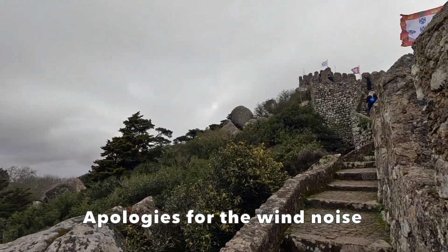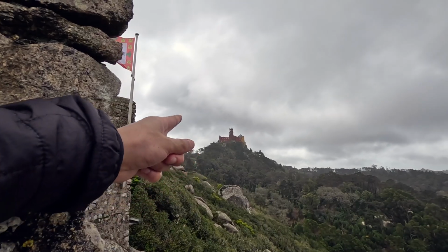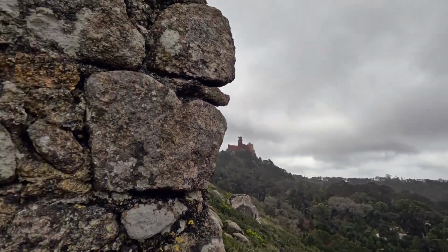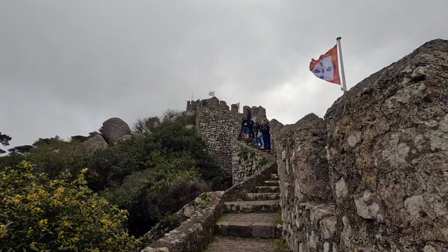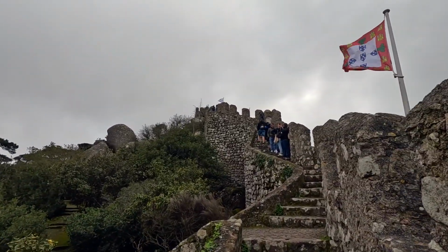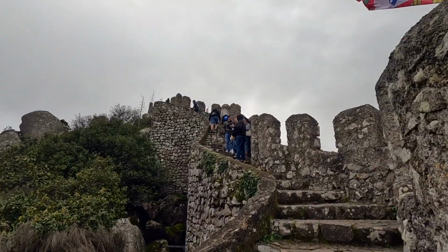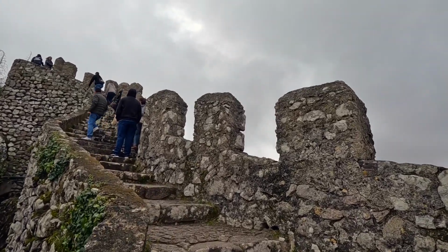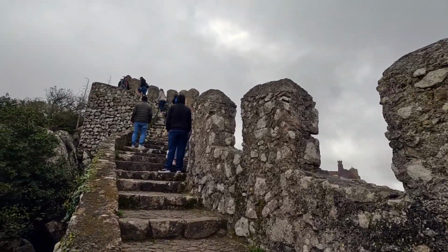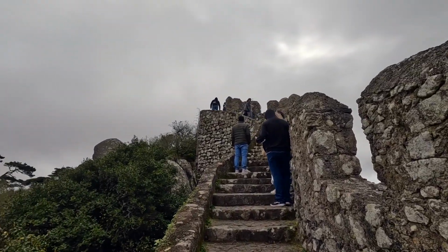And if you see off into the distance right there, that is, I think, Pena Palace. That's where I was earlier this morning. I'm breathing a little bit heavy, as you can hear, because of the steep hike up there, and it's a little bit chilly.